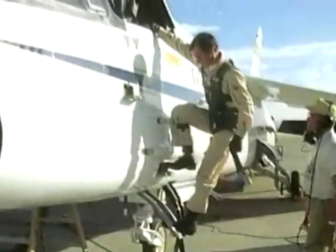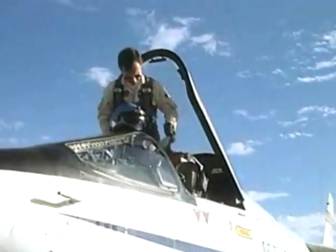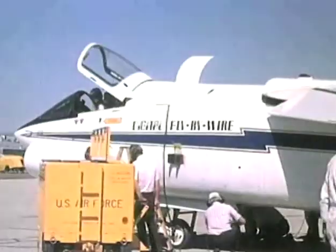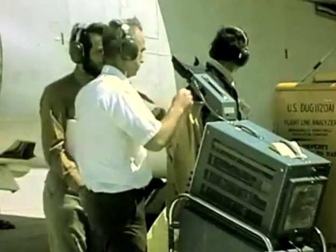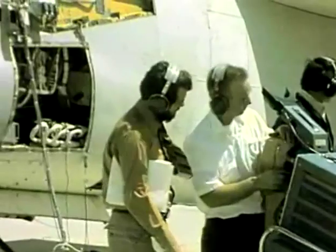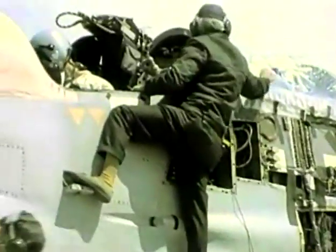The first flight of the F-8 digital fly-by-wire aircraft in May of 1972 by NASA pilot Gary Krier ushered in a radical new flight control concept. Until the conception of the F-8 digital fly-by-wire vehicle, mechanical systems which ranged from steel control cables to hydraulics had been used to transmit a pilot's stick and rudder inputs to the control surfaces.